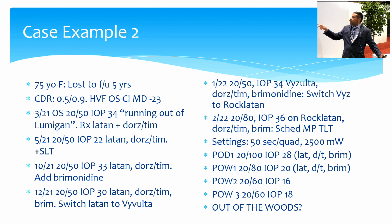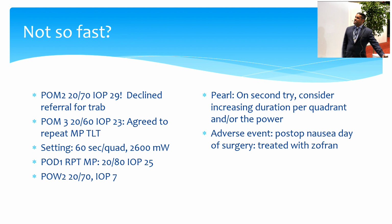And post-op day 1, her vision's a little bit worse, but her pressure's coming down. I have her on 3 glaucoma drops. She can't afford any of the other ones anyways. So then week 1, she's coming down to 20. Week 2, 16. Week 3, 18. I'm doing great. I'm out of the woods. Not so fast. So post-op month 2, pressure's 29.